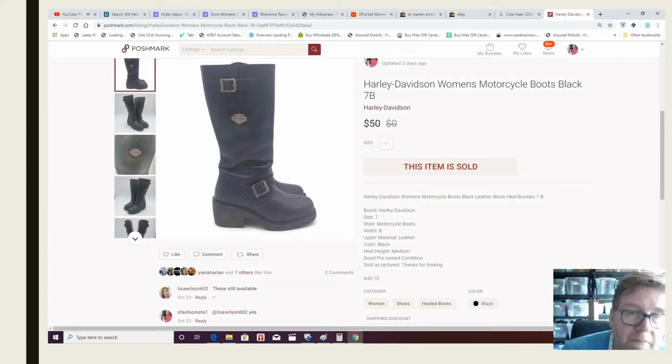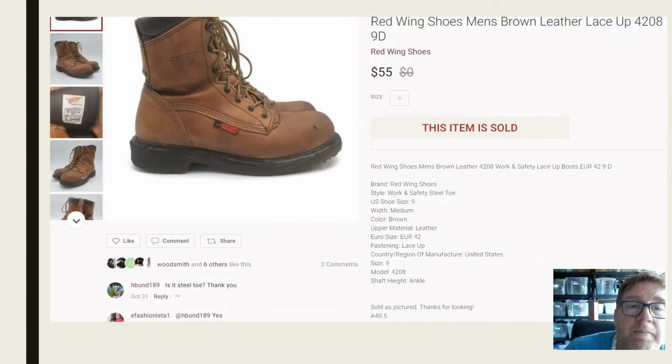Okay. Next, we got a pair of Harley Davidson. Great brand always to look out for, no matter what it is. Clothing, boots. I've sold a couple of these. Harley Davidson riding boots. Paid 10 for these at a garage sale. Flipped them for 50 real quick too. I believe less than a week on Poshmark. So this netted me $30 profit.